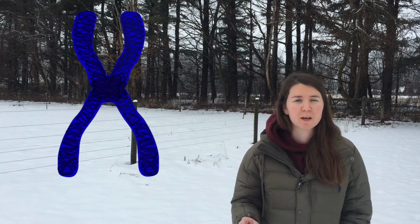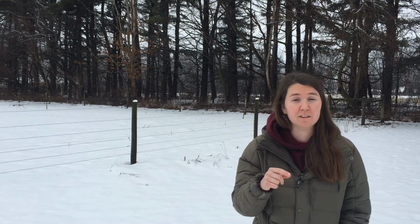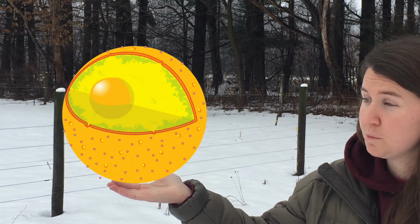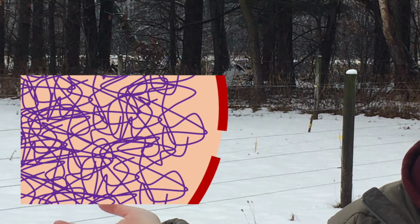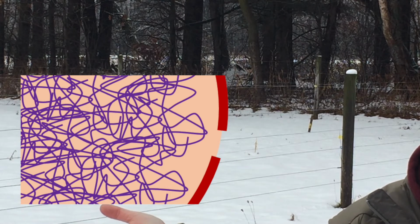Now, to learn about where our traits come from, we first need to learn some more about chromosomes. So think back to last semester, and you'll remember where chromosomes are found in a cell. If we look at a cell, zoom in to the nucleus, and zoom in further, we'll see the chromatin. Now, when the cell is reproducing, that chromatin condenses to form chromosomes.